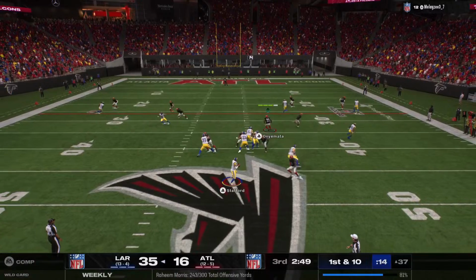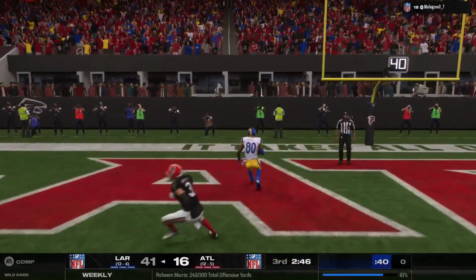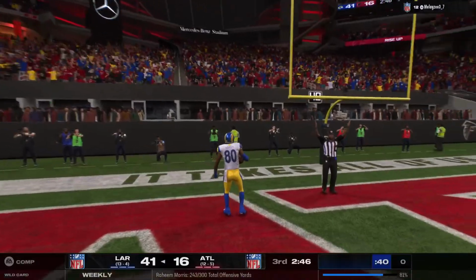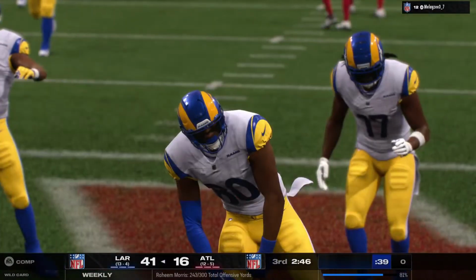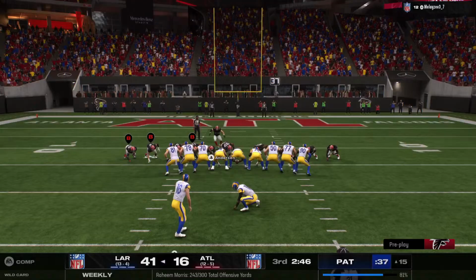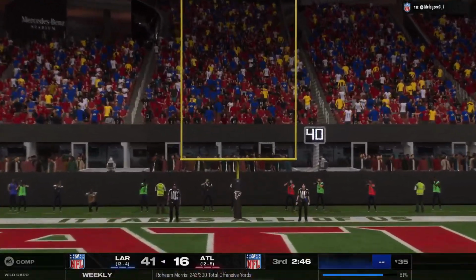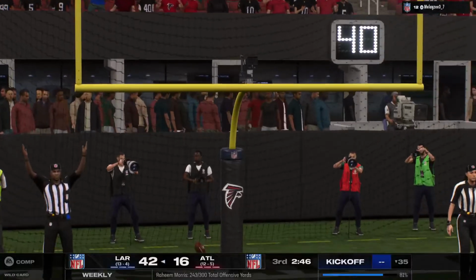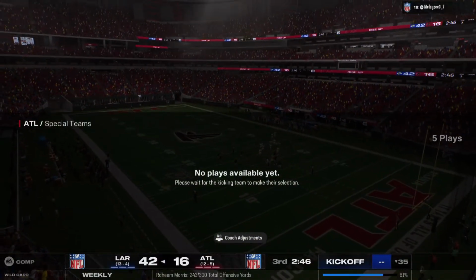On first down, here's Stafford. Fits it through the middle. And he takes this in. Touchdown, Los Angeles. The Rams push their lead further to start the half. Cardi with the extra point. And the Rams continue piling onto this lead. Falcons 16.